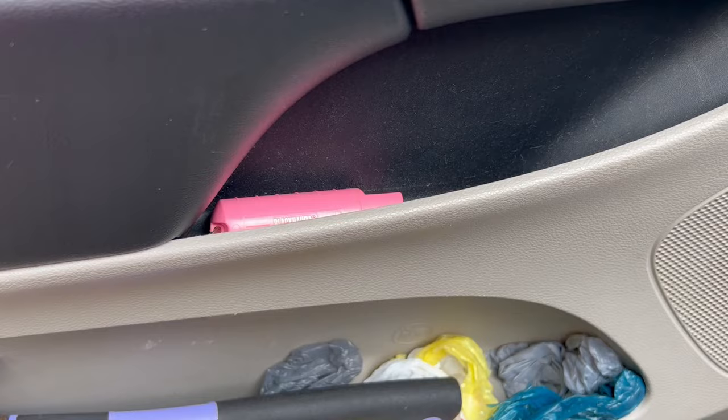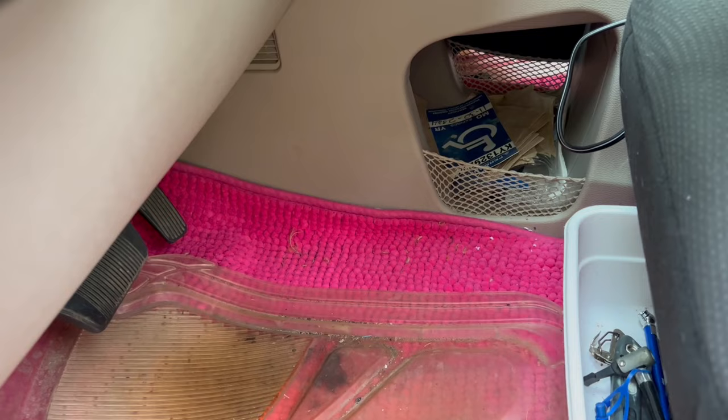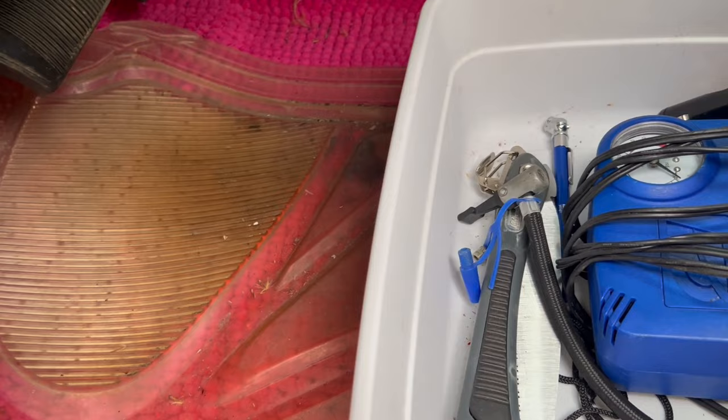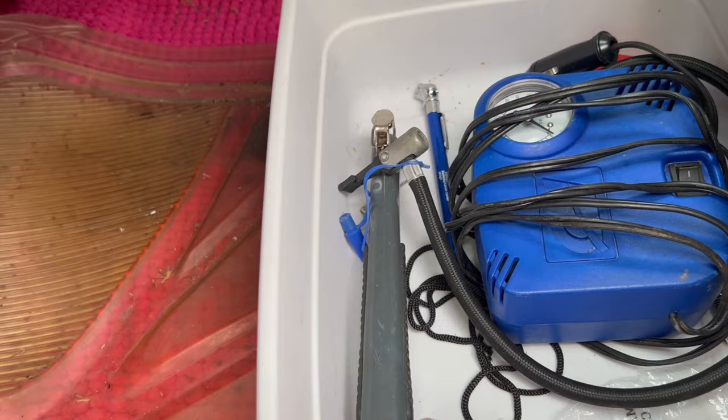So like I said, it's a little messy, you guys. Just look over that if you would. Over there in that little middle cubby, I keep extra napkins. Under this seat, I have a little container that has just some utility tools. There's a saw knife, tire pressure gauge, little air compressor. Keep that right there out of the way. Over here is a little power inverter.